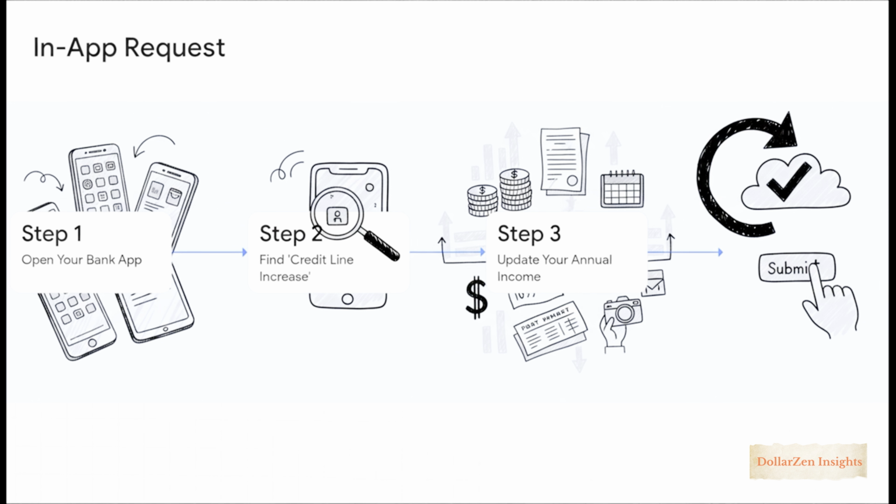Open the app, find the little button that says Credit Line Increase, and then this is the most important part. Update your annual income. And I mean everything. Your main job, your DoorDashing, that Etsy shop, all of it. If you've got a pay stub or a 1099, upload it. That's the 2025 Fast Track trick. It shows the bank you mean business. Then you just hit submit.